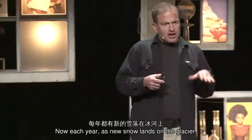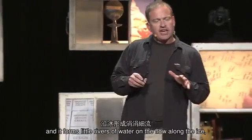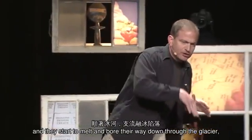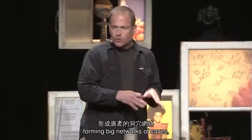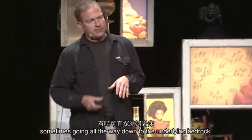Now, each year, as new snow lands on the glacier, it melts in the summer sun, and it forms little rivers of water that flow along the ice, and they start to melt and bore their way down through the glacier, forming big networks of caves, sometimes going all the way down to the underlying bedrock.